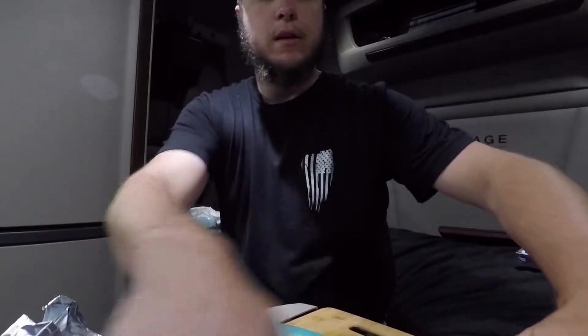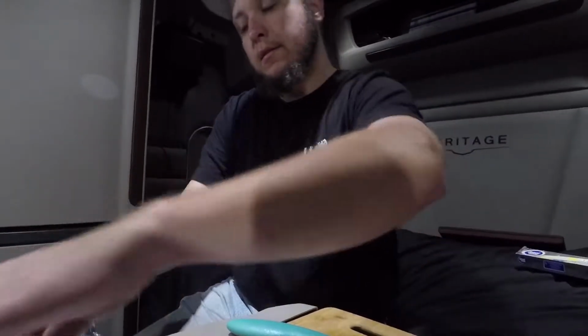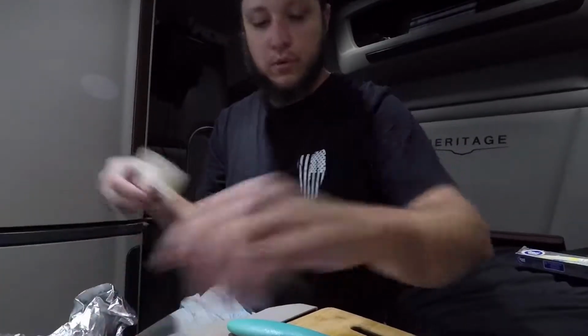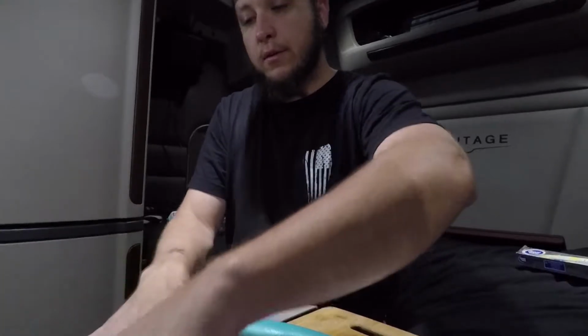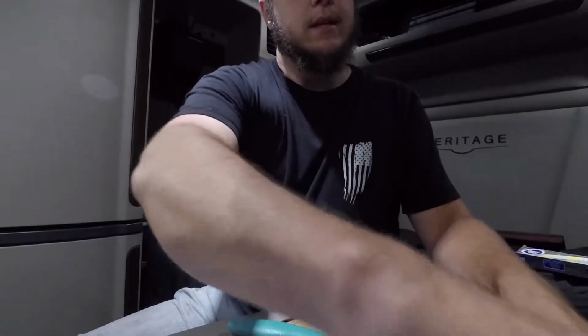Oh, Lord. Alright, so you make a little pocket on the end. There's that. Did I lose my fork? My fork was in there. Alright, and you want to fold it up a couple of times. Make it nice and neat against that.